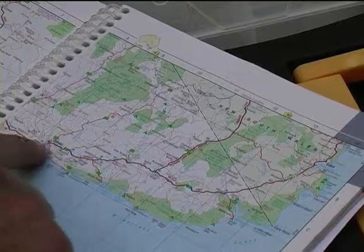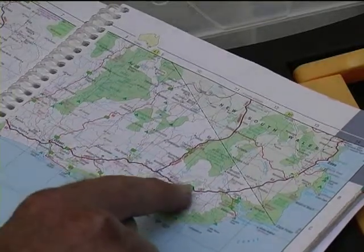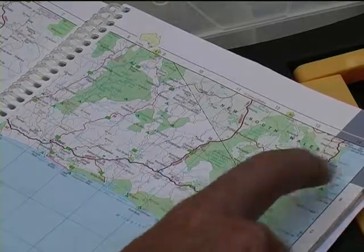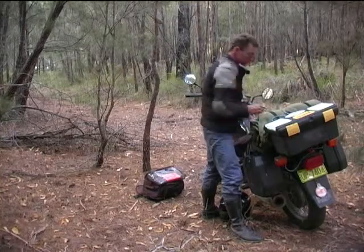All this here is all forest, all this road along Princes Highway, and we've just crossed over the border into New South Wales. Okay, well, set up the swag.